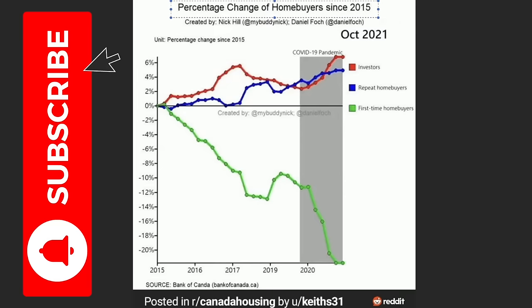This isn't crypto, but it is a very interesting chart showing the percentage change of home buyers since 2015. In 2015, the green line, the first-time home buyers, was still kind of equal with the repeat home buyers and the investors. Look what happened. The first-time home buyers dropped by more than 20%. There are no first-time home buyers anymore. Why not? Because all the investors and repeat home buyers are buying up these houses. First-time home buyers don't even get a mortgage anymore, because there is inflation, there is debt, too many loans that they owe, and not enough income compared to the house they want to buy, because housing became more expensive.